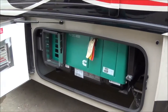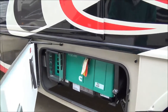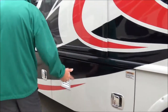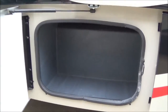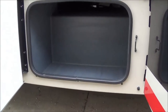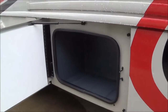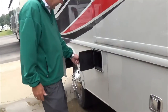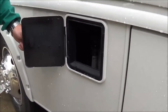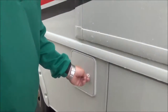Back here we have our 4000 Onan generator, which will power everything in the coach for you, so that way if you're dry camping you can run everything without being plugged in. On the other side here we have the other side of the storage. So you do have quite a bit of storage throughout this coach. This is Holiday Rambler's entry-level gas coach. Here you also have access to your hydraulics for your jacks, so you can get at everything.